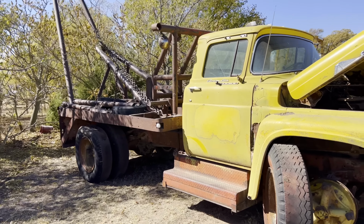Although this would make a really cool little trailer. If a guy took all the motor and pump and everything out of it, this would make a pretty cool little trailer of some sort. So there might be a future for that yet.